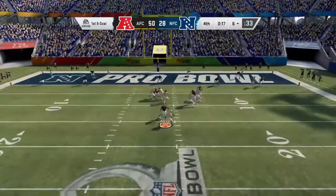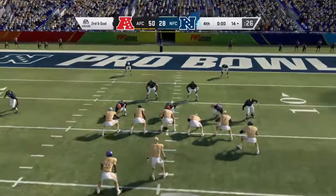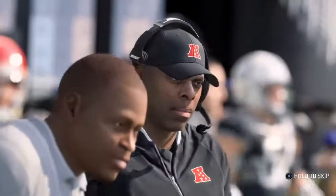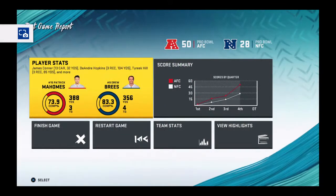Breeze to throw again. And he's going to be dropped. Back at the 15-yard line. Geno Atkins got home that time. So, Charles, final thoughts on this AFC victory? Bottom line, nobody appeared to be seriously hurt. That's the first thing we look for in this game. Well played.